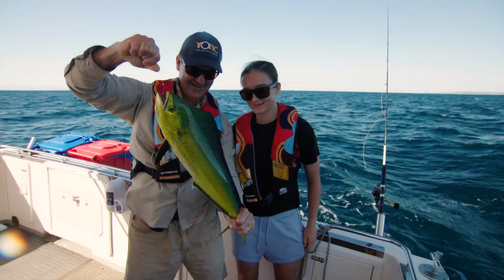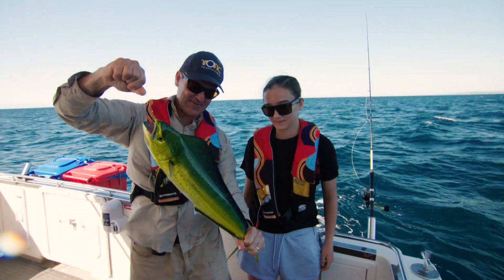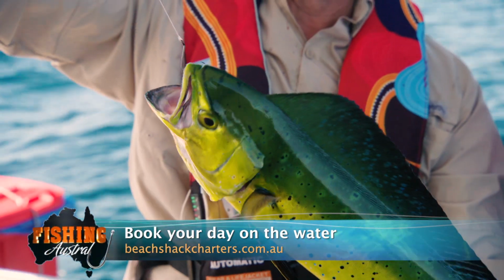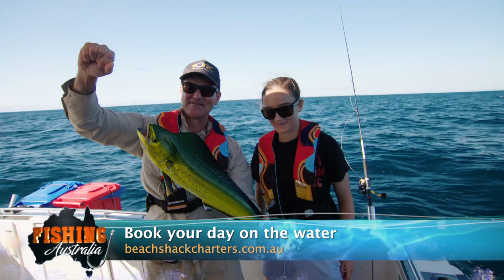It's a beautiful thing. They're a great table fish, so we'll keep this guy. He's over the 50 centimetre limit. Always check your rules before you come out. Just a magnificent day out. Let's see what else is around the corner.